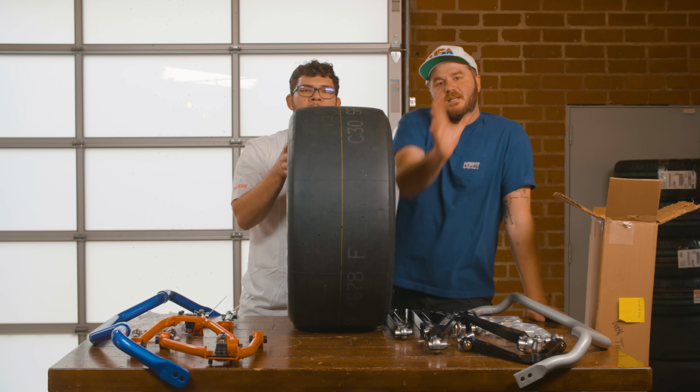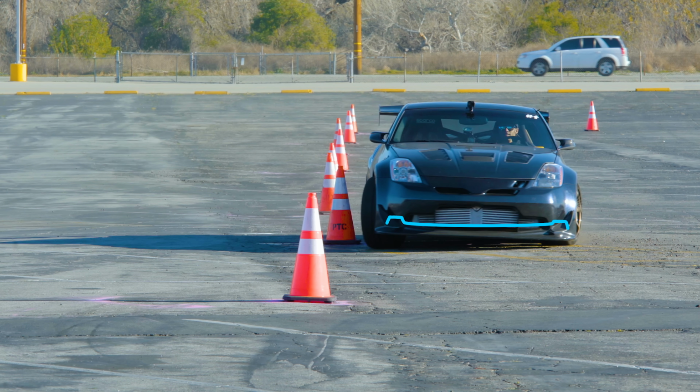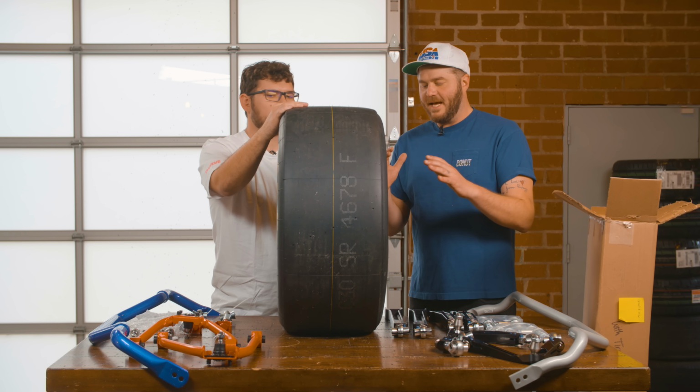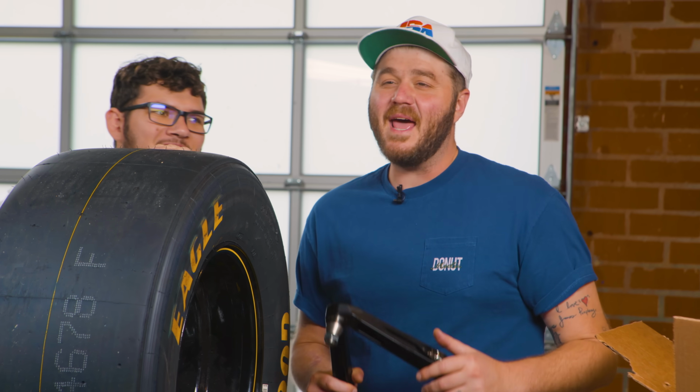The more adjustability we add to the car, the more we can tweak the car's alignment. Big boy sway bars like these are really stiff and will help keep the cars more flat in corners. So neither of our Zs have any front camber adjustability from the factory. Zero. So these upper control arms will give us more sweet, sweet camber than we could ever hope to handle.